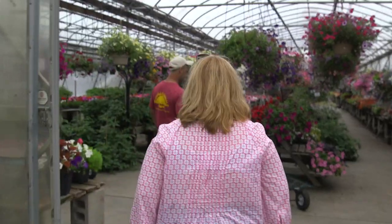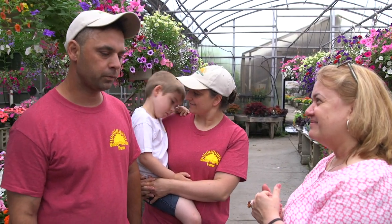I am here with the owners, Milton Texaro, and Milton's wife, Caitlin. And we are going to be going through this beautiful farm of yours. I can't wait. Now, how long have you been farming? I've been farming about since I was 8 years old. It's probably when I started working on a farm. That's wonderful. It's been a while.